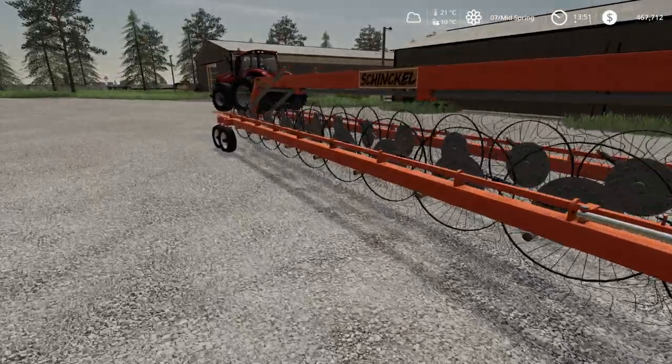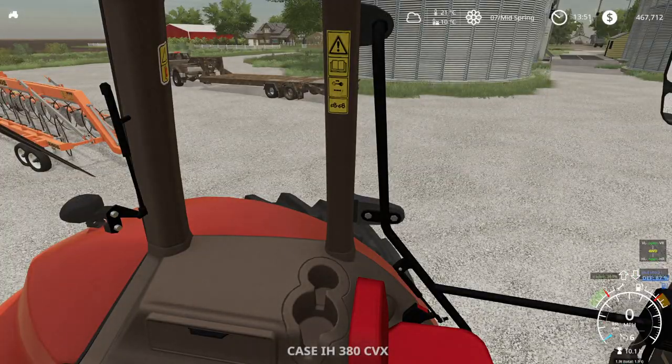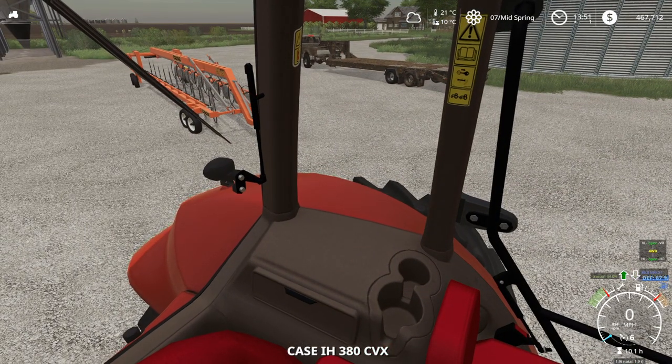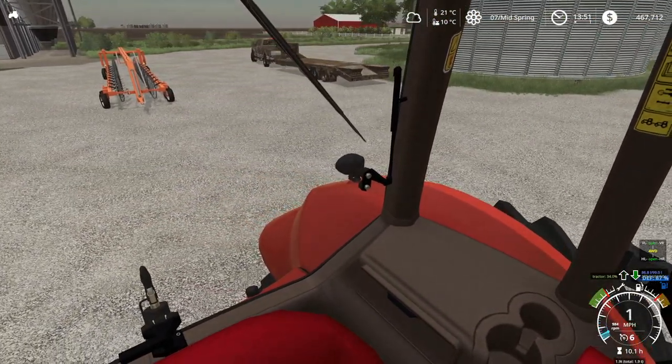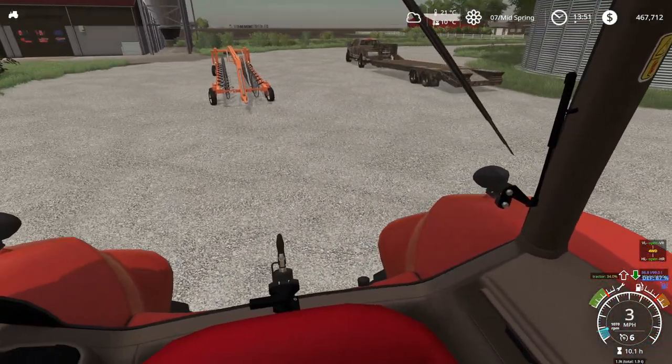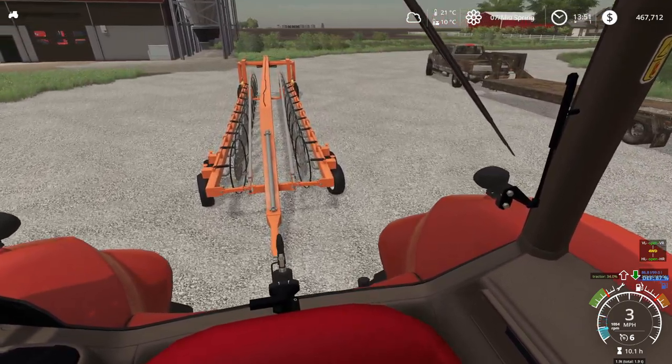Anyways, so let's hook this thing up. We'll go for a drive to the field. Quickly rake up that grass we have there as it turns to hay slowly. Hoping we do have rain planned tomorrow. It's supposed to be coming in tomorrow at some point. I really hope that maybe by the end of today we can be done with all this.